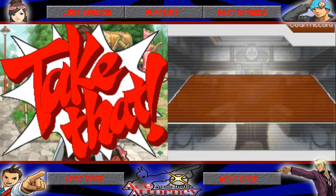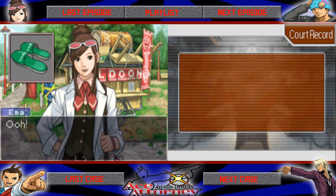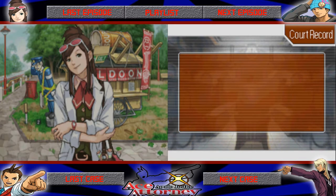So we're going to present this to her. This pair of slippers, toe print and all. Oh, the print on these is nice and clear too. That makes our job easy. Can you analyze it for us? Of course, hang on.